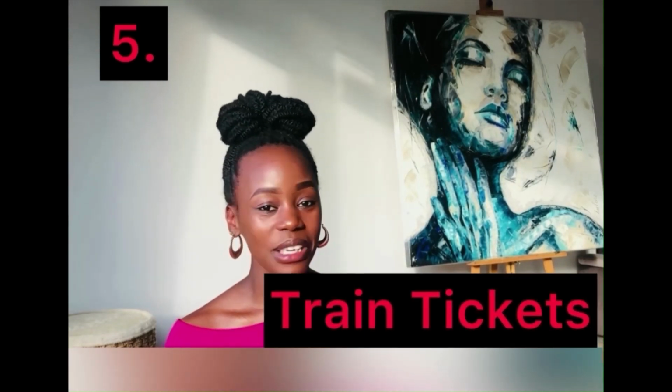A very common question here is, is it even possible for someone to get a cheap train ticket in the Netherlands? Well, I have a tip for that, and don't worry, I'm not asking you to break the law in any way, but just a few tips to work around the system.